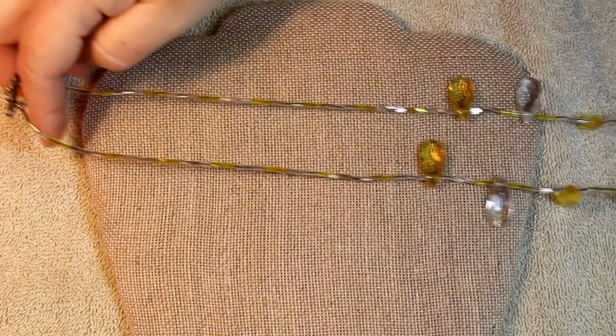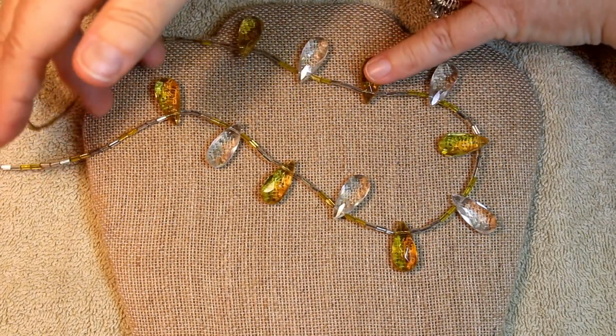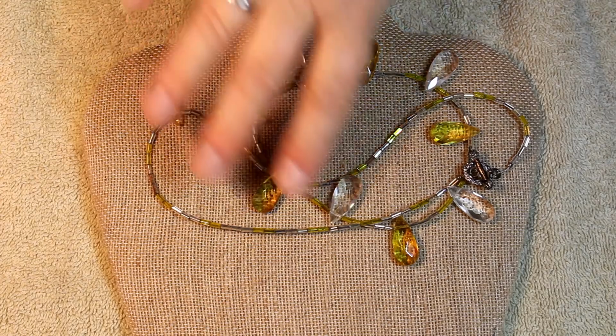This one has the tube beads that coordinate with the yellow and the clear. I mean, right now the star of the show would be, I would think, the yellow. And it highlights it pretty nicely.